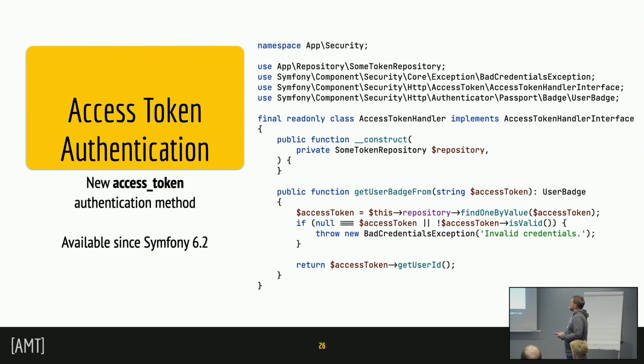So this is what the token handler looks like. You have to implement one method here, which is called getUserBadgeFromAccessToken. It simply receives the access token as a string and returns a user badge, which is, no, this should be a user badge here. Yeah, I will correct this on the slides before I submit them to the organizers. Right, so this method is available since 6.2 already.